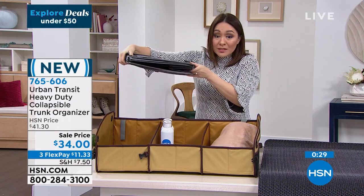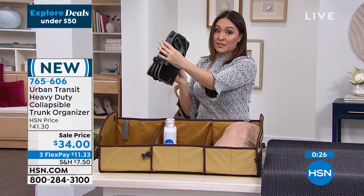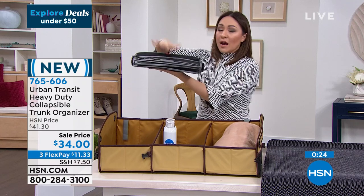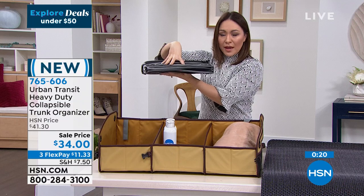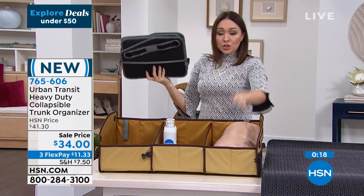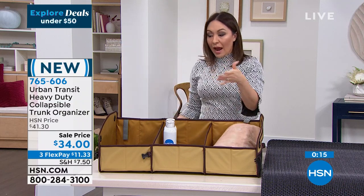It collapses down to this when you're not using it. If you need to take this inside, whatever it happens to be, it's not one of those bins that stays a big bin the whole time. If you need it to collapse down, you can. But it also means if I only need two bins or only need one bin, you can absolutely do that.